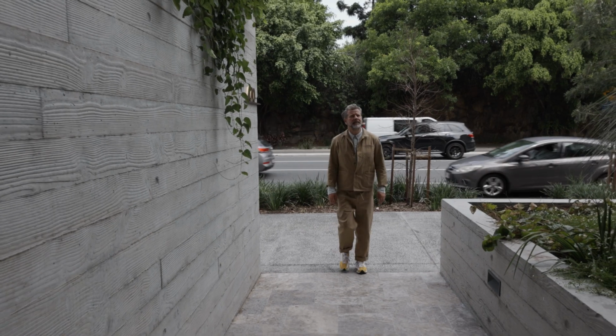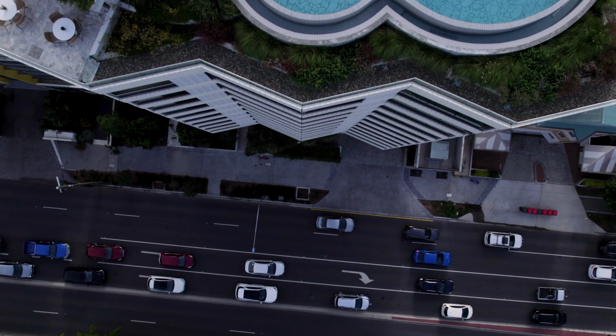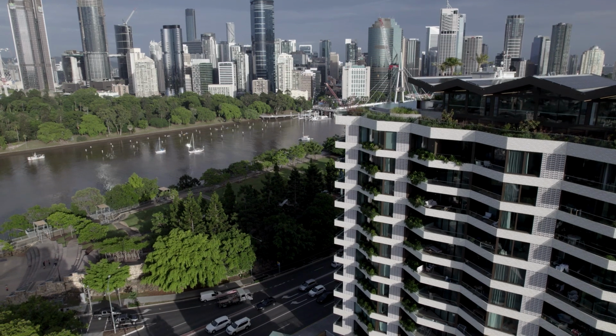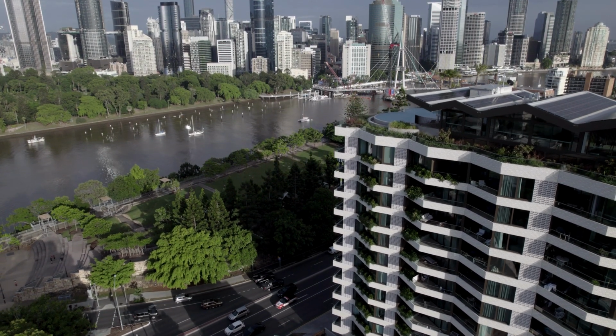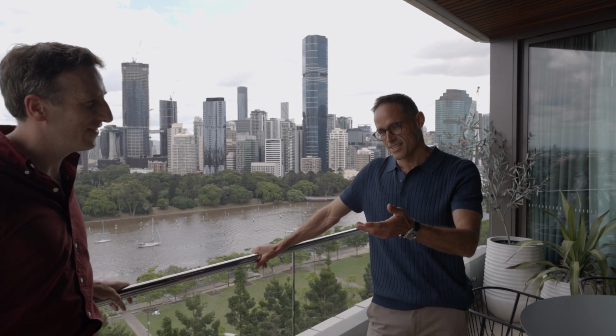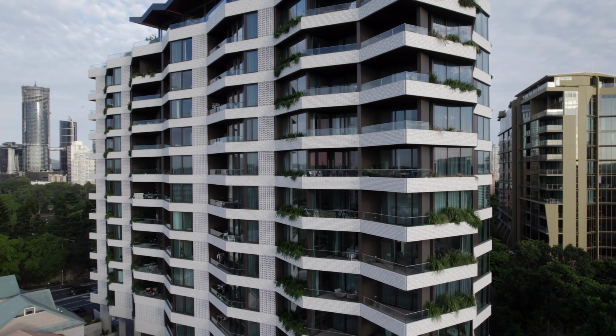So we've got quite a busy road in front of us. And by bringing that element of solidity up to knee height, when you're in the apartment and you're looking out towards the city views, you're editing out that part of the view you don't want, you're giving some protection from that noise, but you're celebrating the part of the view that you really want to lean into. And then of course, from the outside, we get this longevity of a beautiful natural material that will age gracefully.